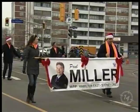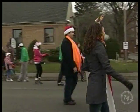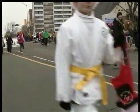No matter what your stripe, you certainly have to believe that these people put themselves forward, and they take a lot of flack. It's a nice job, certainly, but they do take their share of heat from time to time, and they do have the best intentions of the community in mind.